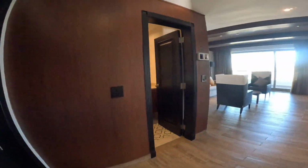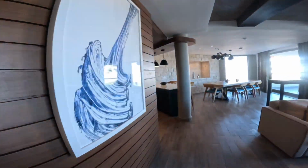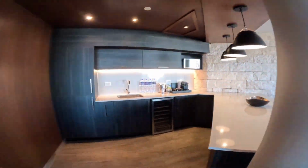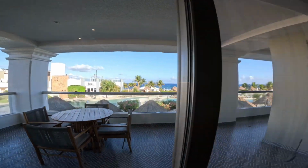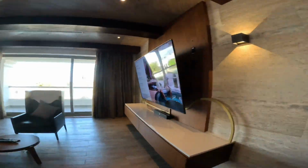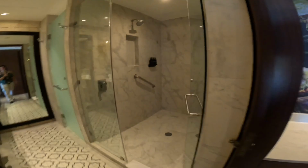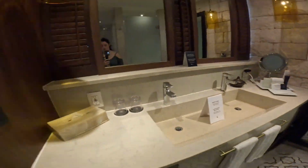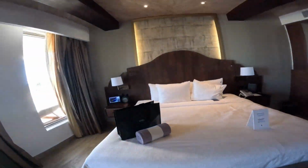Going into the other side of this suite, here's a small half bathroom. Going over to the kitchen area and the dining room. We're going to go out there and look at that gorgeous view in a second. Here is the living room. Going into this next bedroom, it has a king-size bed, and here is an equally as gorgeous bathroom. This one room also has a jacuzzi bath.